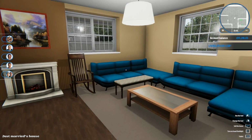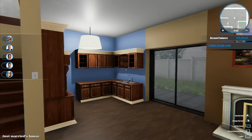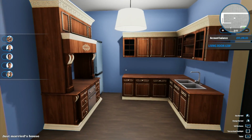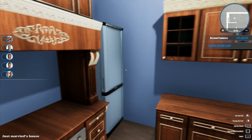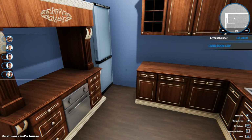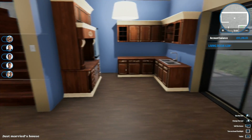We have our living room done. Actually, we might put some curtains up in here a bit later on, I'm not quite sure yet. We have our kitchen done, and for those of you who don't remember, what we did was we bricked up that wall there, so we've covered over the window. You can see it on the mini-map up in the top right-hand corner, so that we could put our corner kitchen in here.